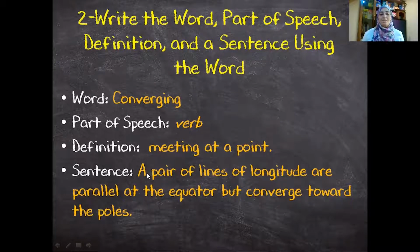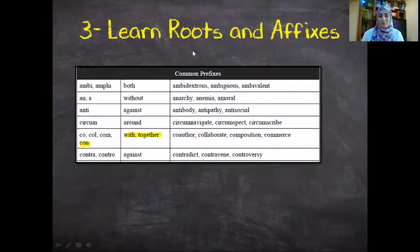Do not, and this is a very important tip, do not use your own native language to define the word. That's one of the worst ways to learn the meaning of a word. Always use the language of the word itself. So converging is in English, only use English to learn that word. So you're going to write the word in English, the part of speech in English, the definition in English, and the sentence in English. Do not think of the word in your own language, and do not try to put down the definition of the word in your own language. That is counterproductive, okay?